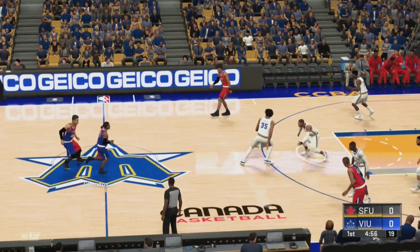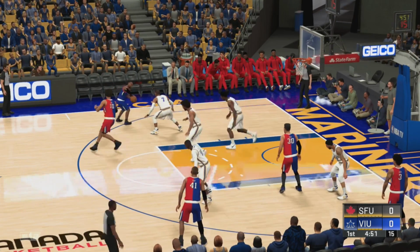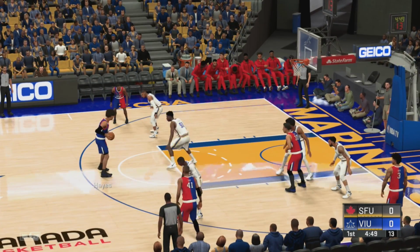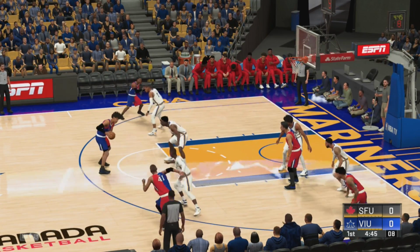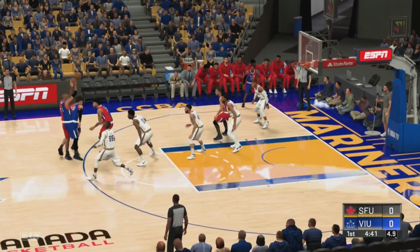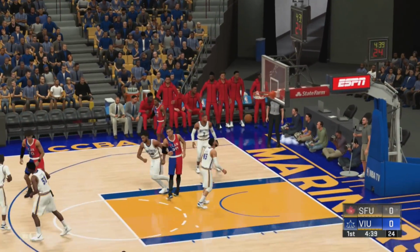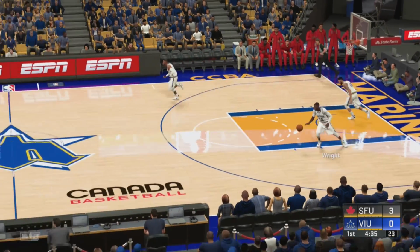is Carter. Now the starting group for the visitors. Carter out there with Hayes. And it's Gilbert in at the two. Hayes up top, passes it to Gilbert. Six on the shot clock. Shoots the three. Sinks the three-pointer. And he's not going to miss that sort of an opportunity from deep.